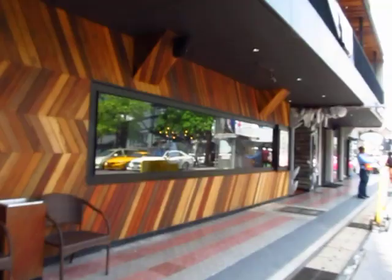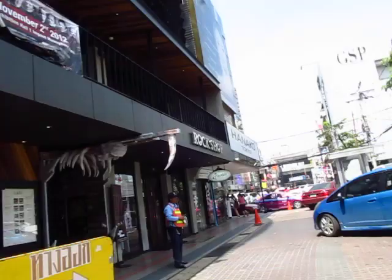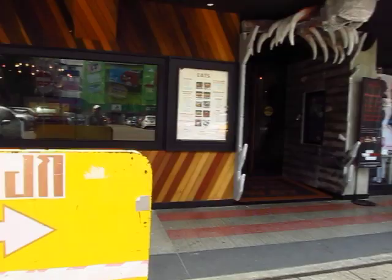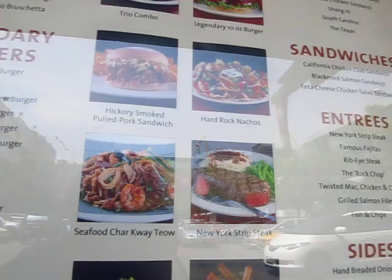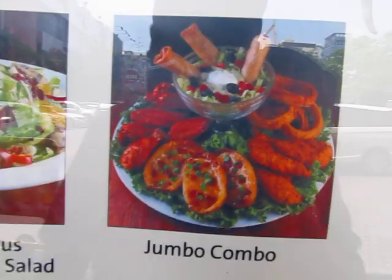Some teddy house. Then over here, they renovated the outside. You got the Hard Rock Cafe. Yeah, they did do it different on the outside here. Got the legendary burgers, starters, expensive. If you really need your Western food, pulled pork sandwiches, your New York strip steak. Oh, look at that. That's your platter there. Cheeseburgers. Pretty good bands in there, though.